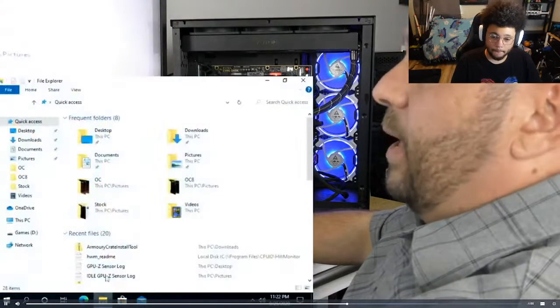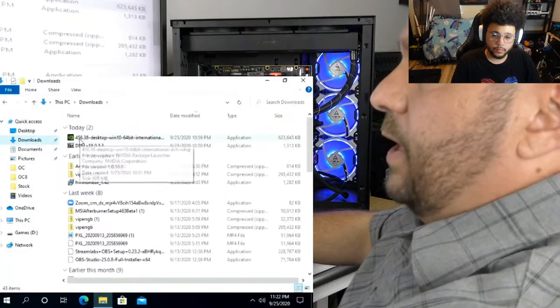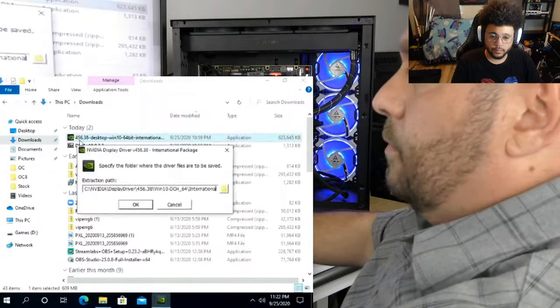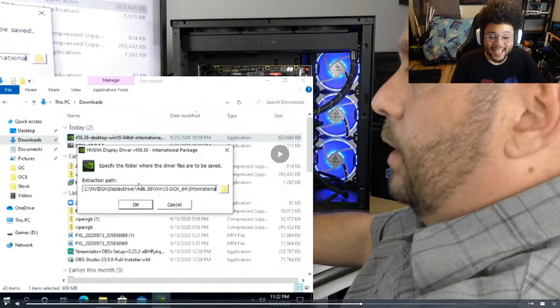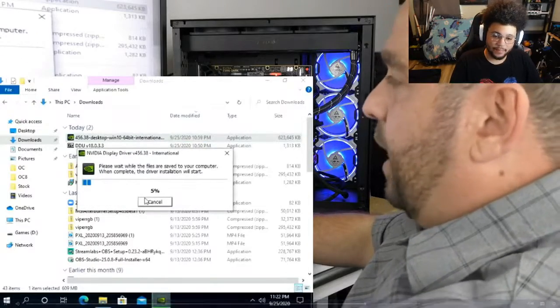So go into File Manager, go into Downloads, and you'll find the drivers we just downloaded. Double click on that. Oh, see, he's smart. I know he's good with computers because he downloaded the driver rather than downloading the actual GeForce Experience. And click OK here, unless you want to change the path.